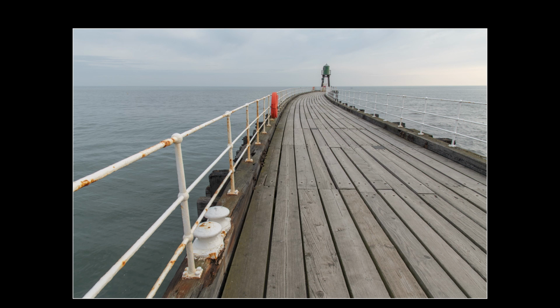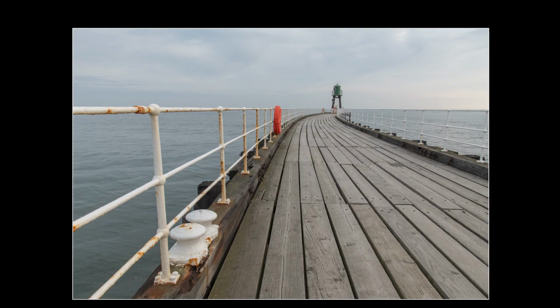It made the horizon very high in the frame, but it brought the top railing very low in the frame, and because it's normal eye level, it's what we're used to seeing, so it wasn't particularly dramatic. So then what I did is I dropped the camera so it was level with this top railing, but that wasn't particularly effective either, because it brought the horizon level with this top railing, and you couldn't see where the sea ended and the sky started.